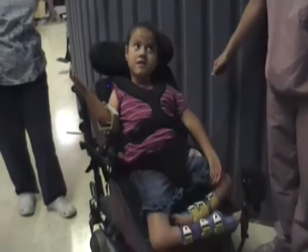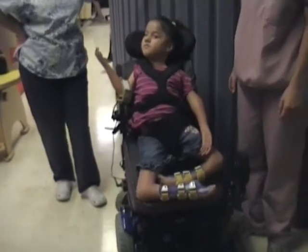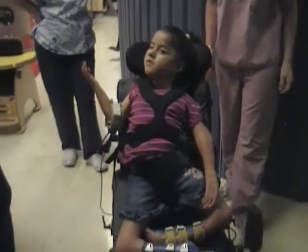And as you can see, Arianna is powering this chair on her own using a very gentle touch joystick and her elbow.